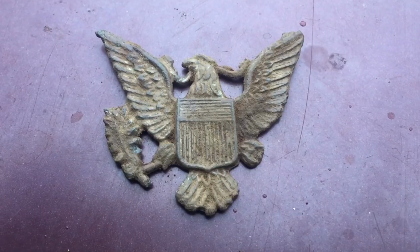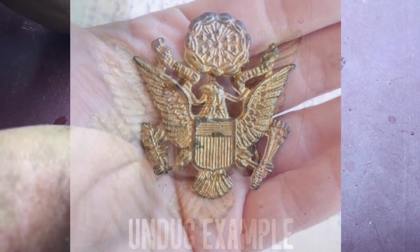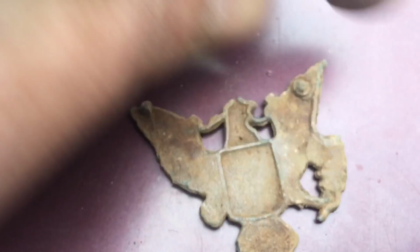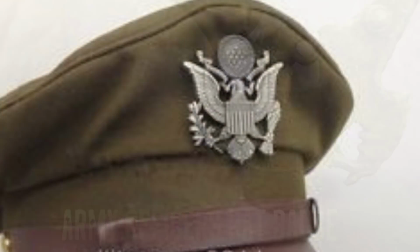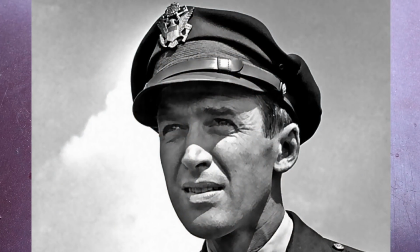All right, well there it is. And I still don't have a clue. I'm guessing it had arrows in the other hand, and that's broke off. And I'm guessing that's a banner supposedly going through its mouth, maybe. The back has two attachment points. I'm hoping that's some sort of military badge. I really, really do. It may not be though. It's got a little bit of what looks like maybe gold gilt coming out on it.